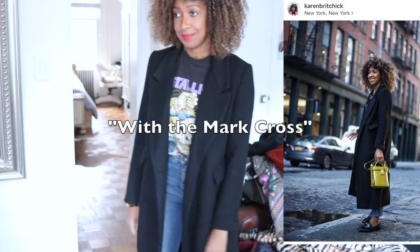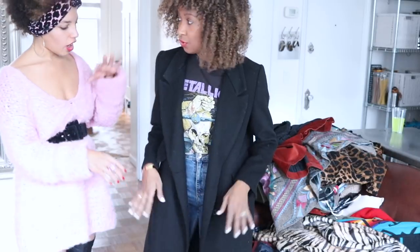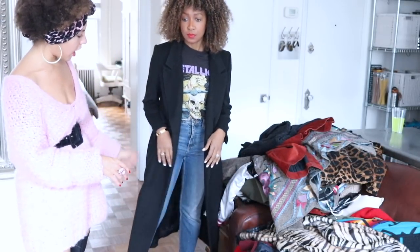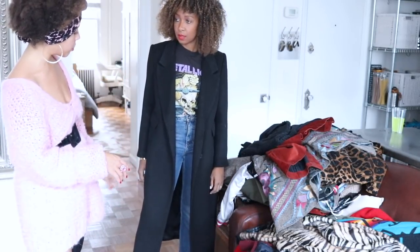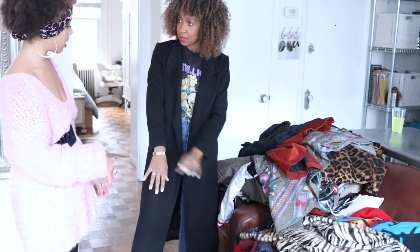The Mark Cross. Oh, that's fantastic. Yeah, this is good. We love these lapels. Yeah, this is again, really oversized, good menswear vibe, done well in a way that makes it look really feminine. Yeah. This is super sexy. So slimming. The arms. Slimming, elongating. So good. Okay, so that's a keep.